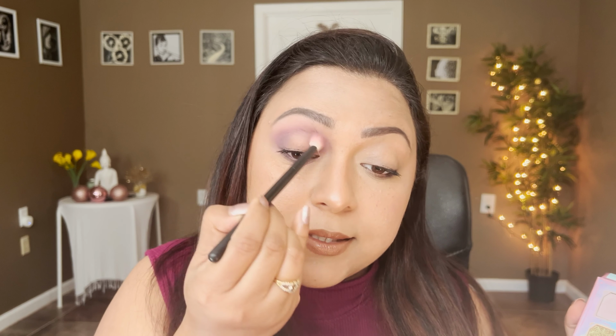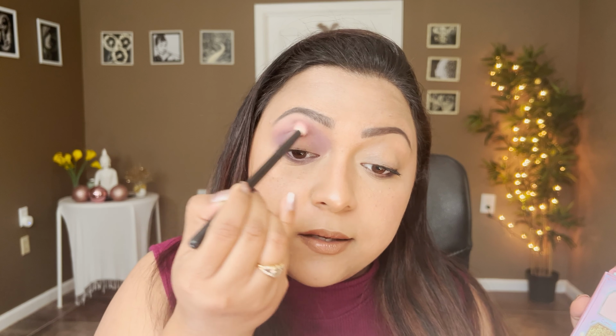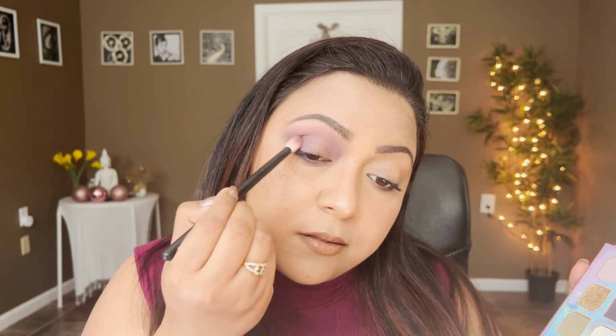Going back with that same brush with that Heaven shade, the mid-tone mauve shade, like that. So pretty. I'm also going to take that same shade right here on the outer corner and go halfway through my lid. Just like that. Look at that shade. Wow. Okay, love that tone.